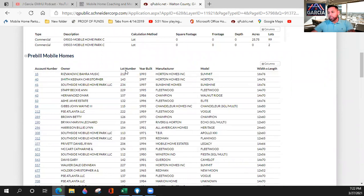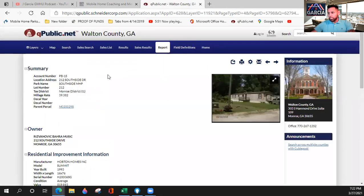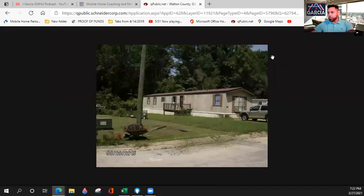Maybe you drove by the park and you saw the lot 212 might have been of your interest. Maybe I want to find out a little bit more. Okay. It has all the information you need on here. So let me go ahead and click on this one. Lot 212. You click on it and there you have it. You have a picture of it. Bam. Beautiful.